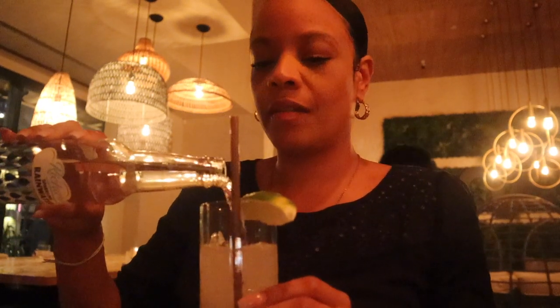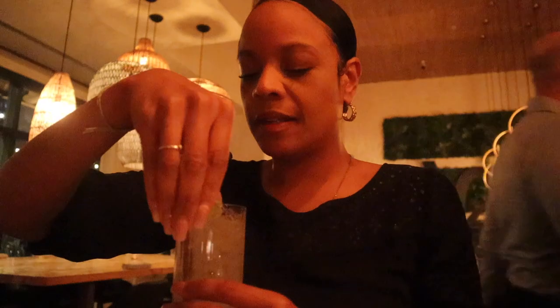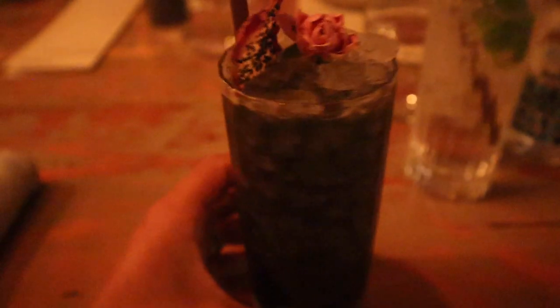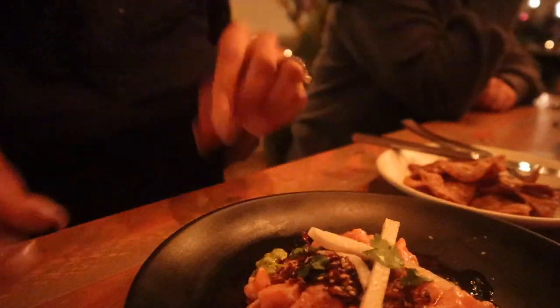Restaurant decor was so pretty. Now this drink was not it. It tasted a little bit more like vinegar, and I was like, well, let me just go ahead and stick to some water. I met some colleagues for dinner. It was really nice. I decided, hey, let me try something else on the menu. So they gave me this really pretty drink. I forgot the name of it, but it was really, really good.